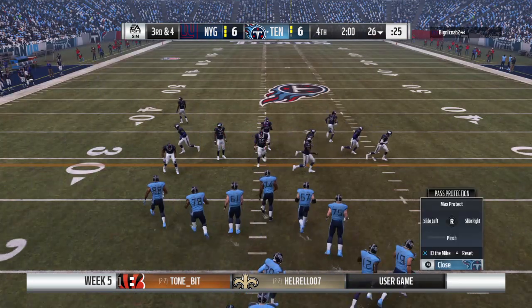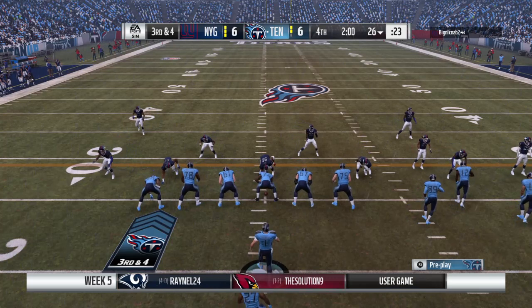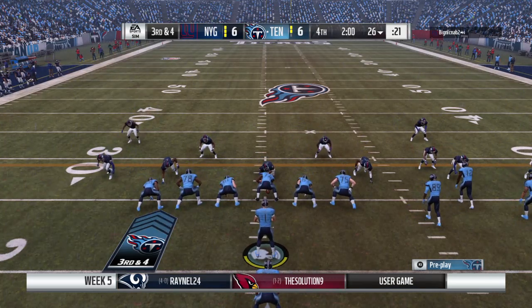This a big play for both sides. What will we see here? 3rd and 4.